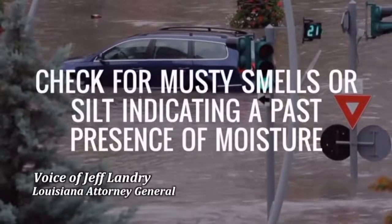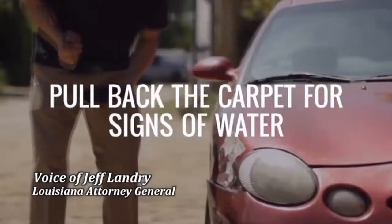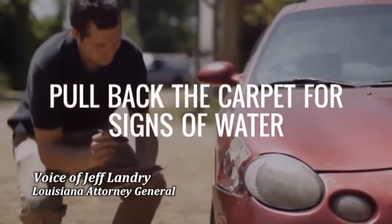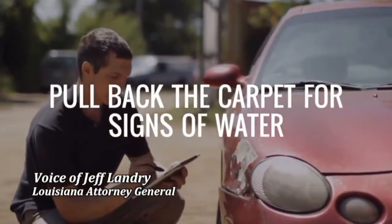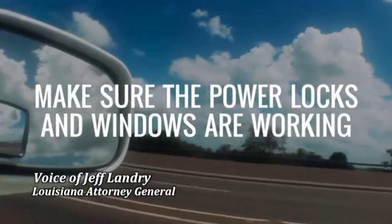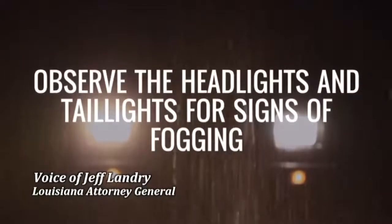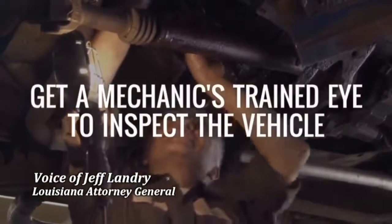Check for musty smells or silt, which could indicate a past presence of moisture. Pull back the carpet for signs of water, and also take notice if the carpet looks like it was recently replaced. Make sure the power locks and windows are working. Observe the headlights and taillights for signs of fogging. Get a mechanic's trained eye to inspect the vehicle, and obtain a vehicle history report.